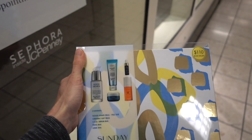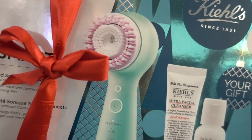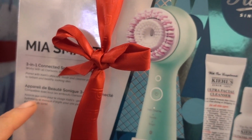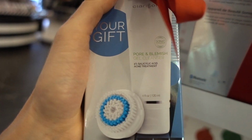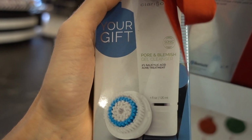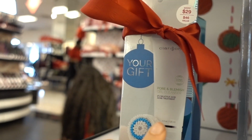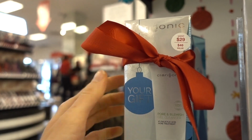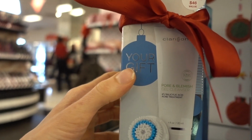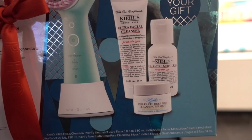Anyways, yeah, Sunday Riley. While I don't recommend Clarisonic because it is drying, irritating, disrupts the skin barrier, and can be problematic, their Pore and Blemish Gel Cleanser, I can't say anything bad about it. It's a fragrance-free 2% salicylic acid face wash. It's $29, so you could get Zapzyt, which is identical for a fraction of the price, but as a product, it is not bad. It will be helpful for controlling breakouts and oily shininess.